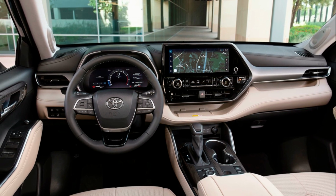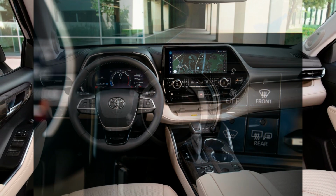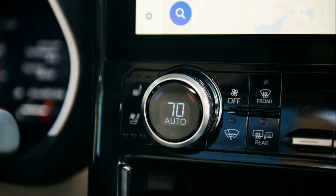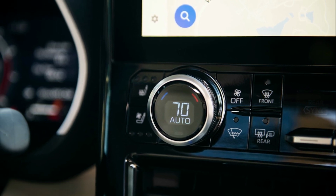The wireless charger has been moved from the center console box to a more convenient location below the multimedia screen in the center console. Both the sportier XSE and the Highlander Hybrid Bronze Edition are maintained.